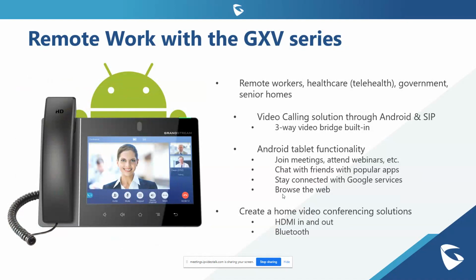Remote work with the GXV series. The GXV series can be used for remote workers, healthcare, government, and senior homes. It has built-in features of video calling through Android and SIP. As you can see, the GXV series is like an Android tablet where you can join meetings, attend webinars, and chat with your friends using your favorite apps. You can stay connected with Google services and browse the web, and you can also create a home video conferencing solution using the HDMI in and out and the Bluetooth feature of the GXV series.